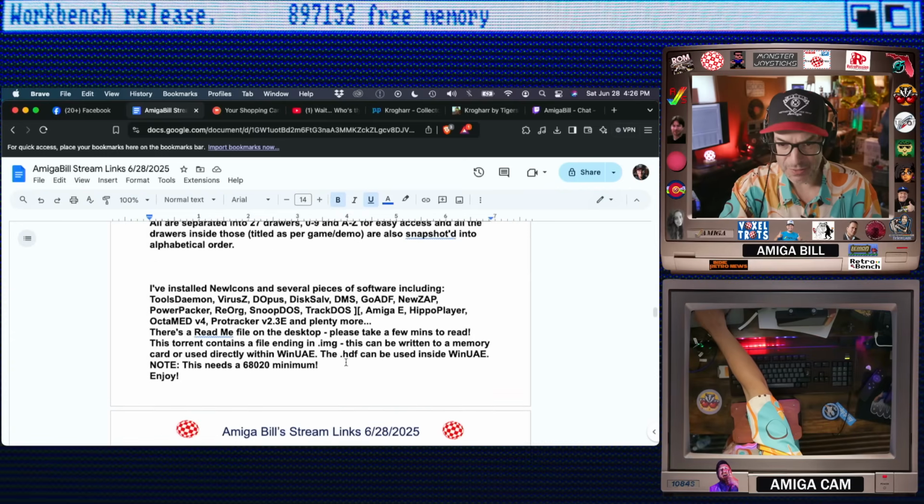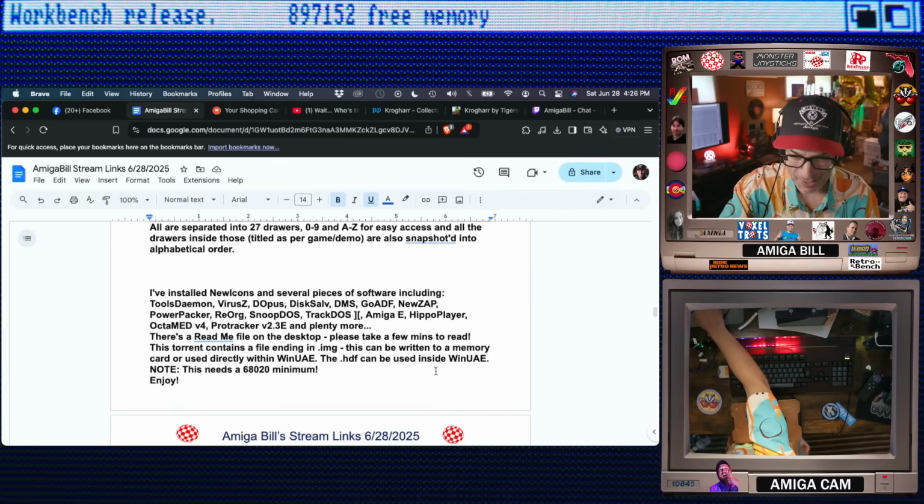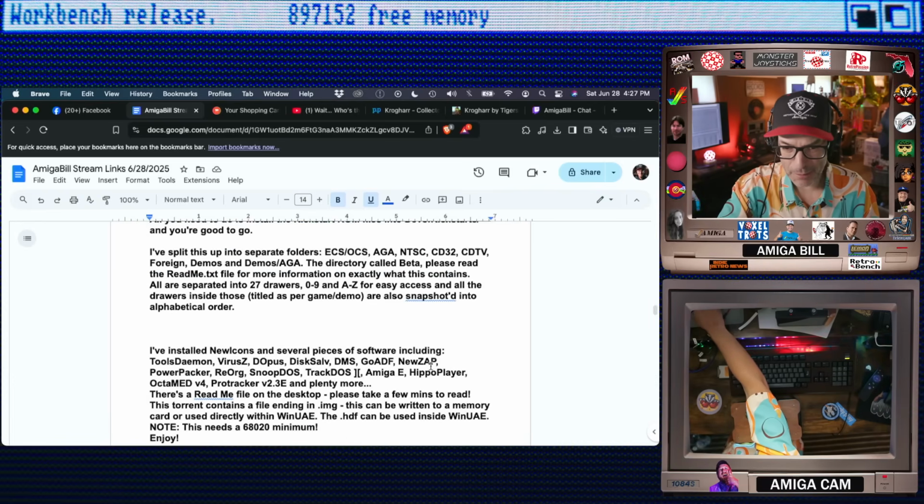Okay, so he's installed new icons and several pieces of software, including Tools Daemon, Virus Z, Directory Opus, DiskSolve, DMS, GoADF, NewsApp, PowerPacker, Reorg, Snoop DOS, Track DOS, Hippo Player, Amiga E, Octamed, ProTracker version 2.3e, and plenty more. There's a README file on the desktop. Please take a few minutes to read. It requires an 020 minimum.